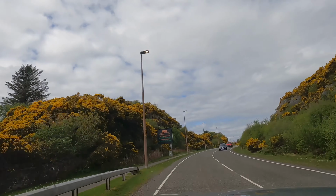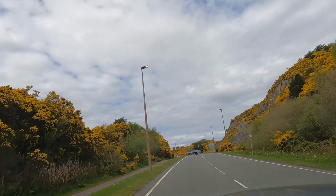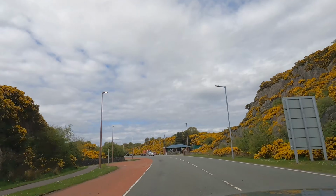We drove from Inverness to Isle of Skye and look at those dramatic landscapes.